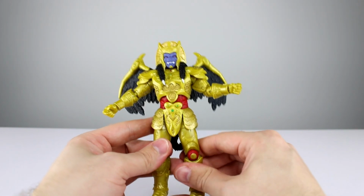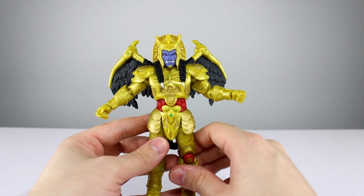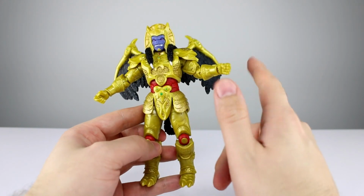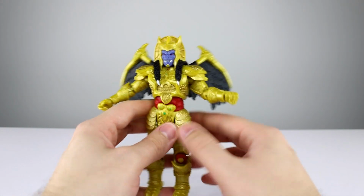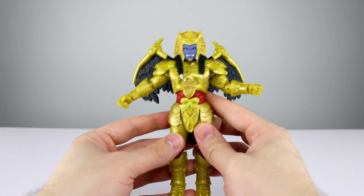So articulation wise, I'd probably give it an 8. Not counting the wings, I'll give it a 7 because the wings are definitely disappointing. But we do have some nice stuff in the torso, decent enough arms, and then we do have ball hinge ankles, though they need a little bit of coaxing to work properly. I think 7 is more than fair. Could be higher with just a slight bit of tweaking, but all in all, really solid release.